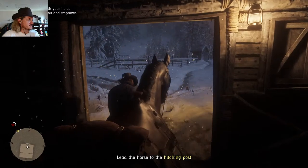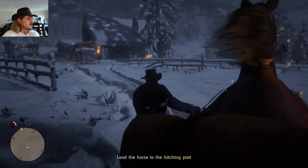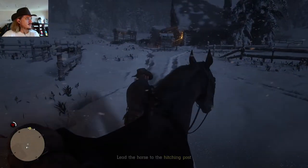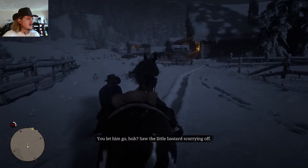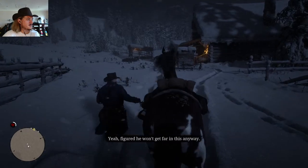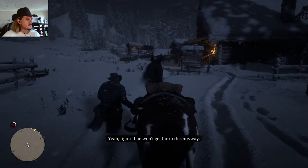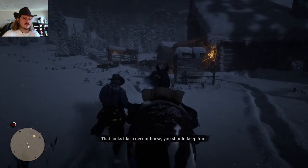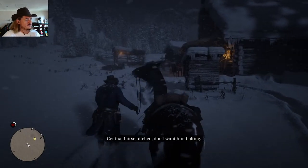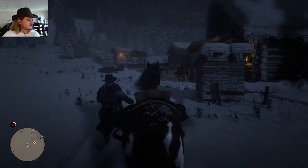Lead the horse to the hitching post. We're going this way, horse. Toddle, little bastard, scurrying off. Yeah, figured he won't get far in this anyway. That looks like a decent horse. I bet you that comes back to bite me. That guy, for some reason, tries to kill me later on.